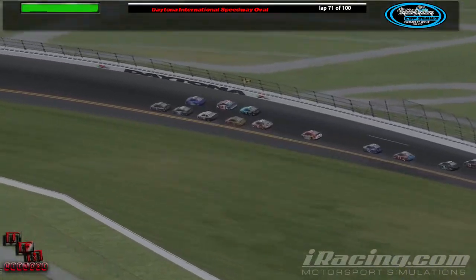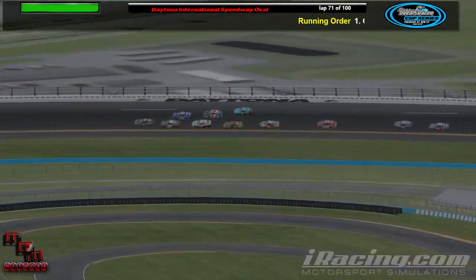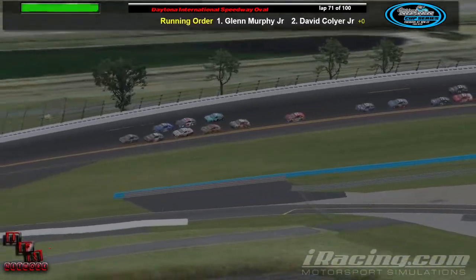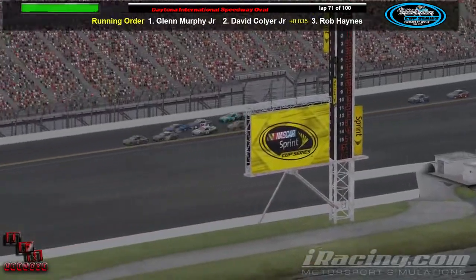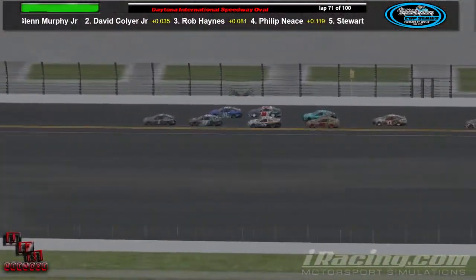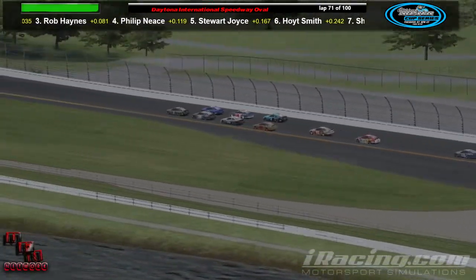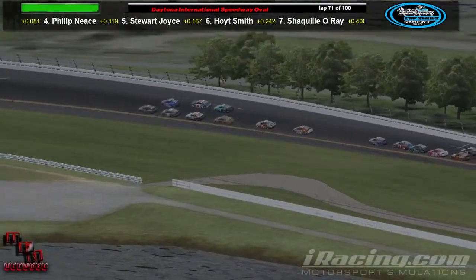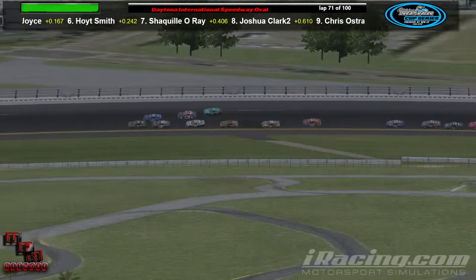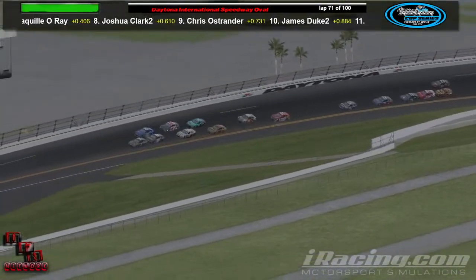Conheady Jr. is back on the lead lap, just outside of the race leader here, Glenn Murphy Jr. And now Collier Jr., Glenn Murphy Jr., the battle of the juniors out of turn number 2 for that lead position. Haynes has just a little bit of gap between him and Murphy Jr. I think we need to get a counter in the bottom left hand of the screen of how many times I'm going to say junior as these two continue to battle it out. And in turn number 4, here comes Collier Jr.